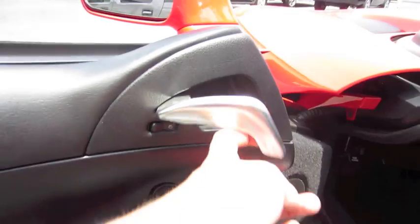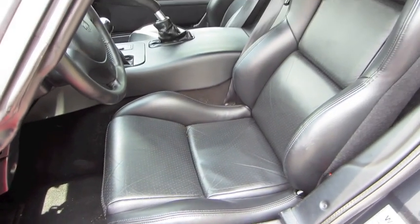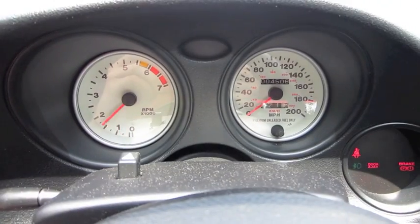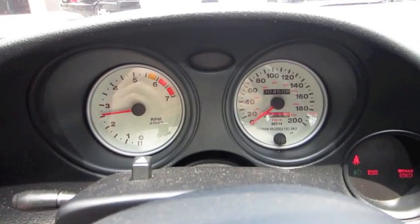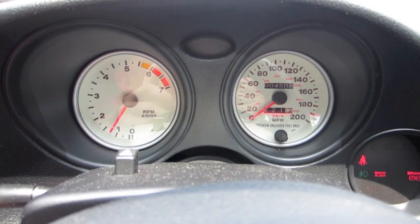Soft touch door panels, full perforated leather seating, heavily side bolstered, plenty of grip. And let's go and see how she sounds. Fantastic sound.